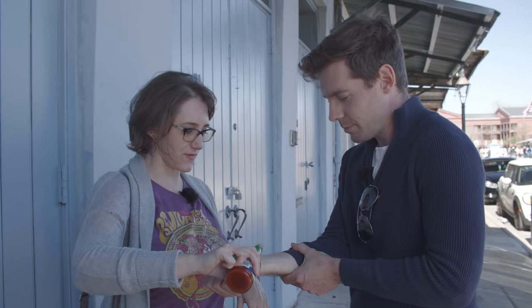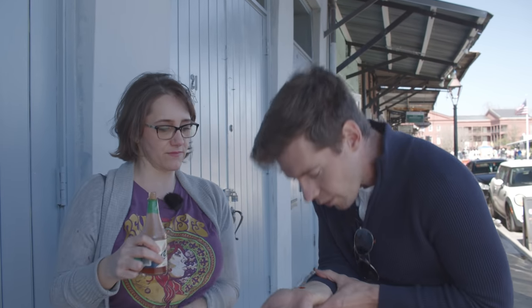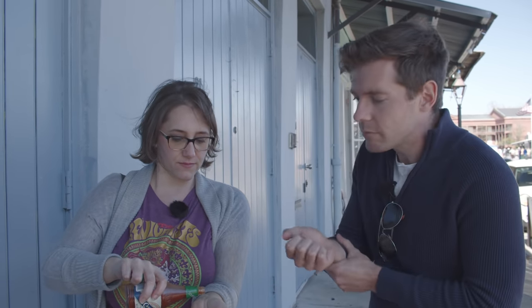You can overdo this and not kill the food. You can go a little bit too far with Tabasco and really kind of ruin a dish with it. So be very conservative with this. This you can just pour on there and it's fine. Okay, so got it.